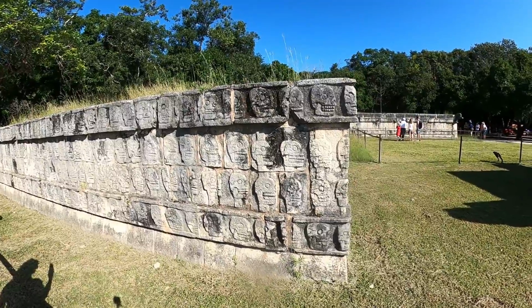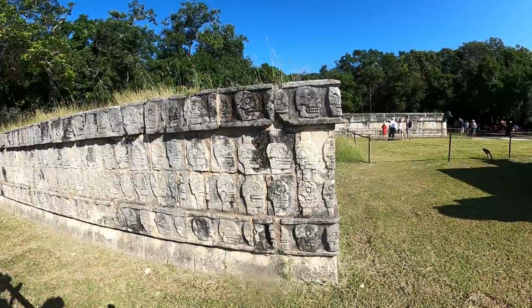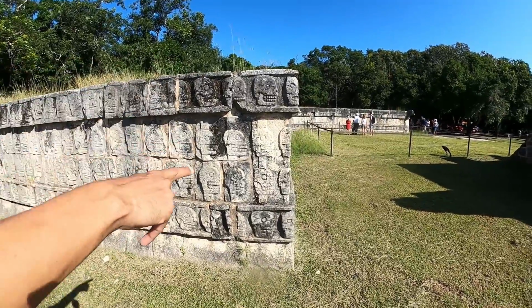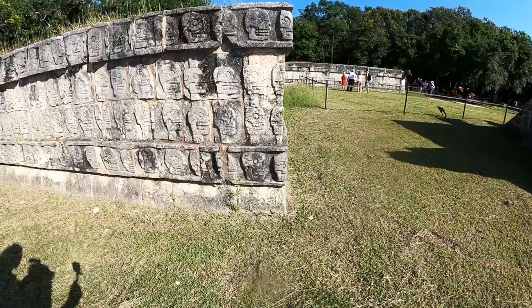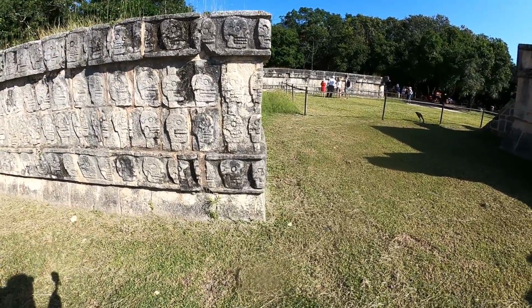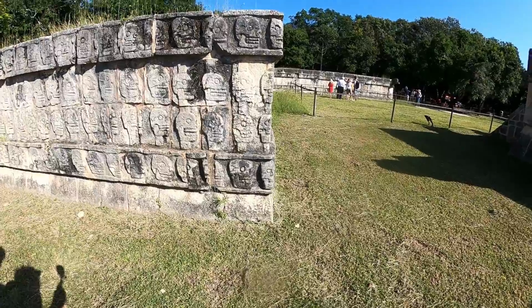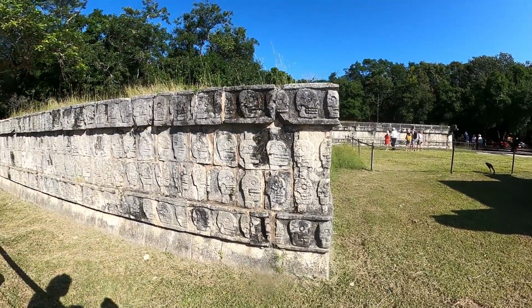So you can see here where they have these structures. These skulls are carved in, but they used to actually use the real skulls of those that they beat in battle, and they would just showcase them by putting them up like this. These particular ones are carved in instead of using the real ones.